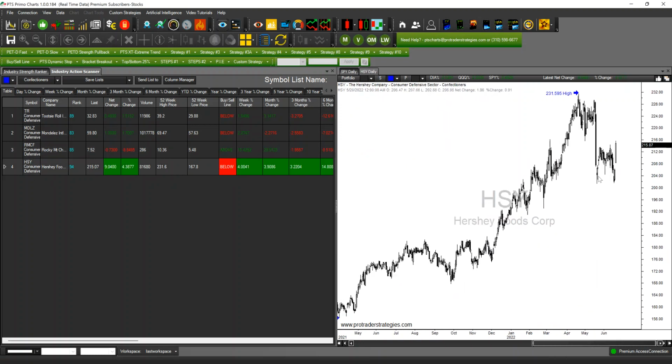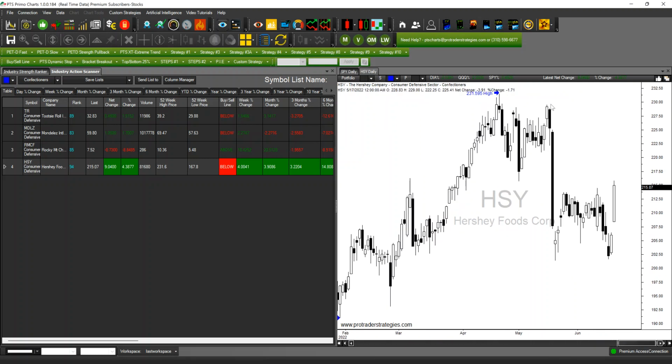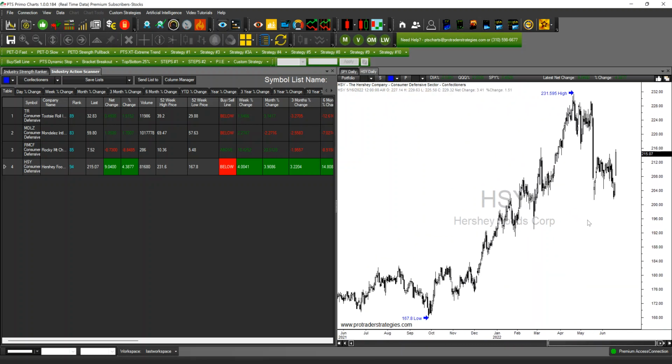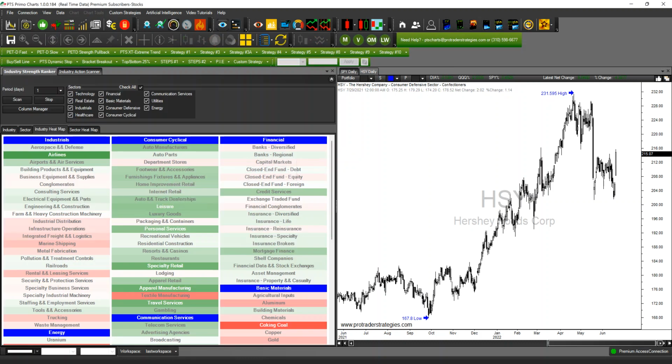Hershey's has held up relatively well, although it sold off pretty ugly over here about a month ago. But relatively speaking, maybe something just to watch. Now, of course, this is a little more defensive, it's in the consumer defensive sector. Again, you can click here and pop up that consumer defensive sector. But it may flip again once we see a strong market, if this market does bottom out.